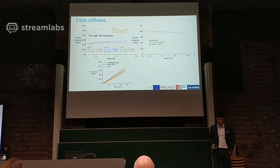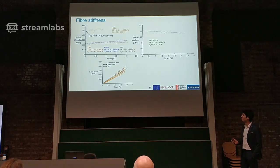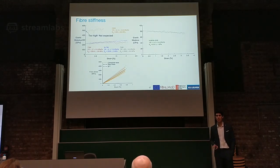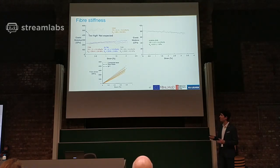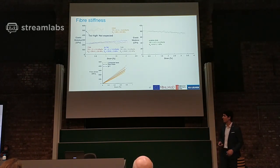And when we look at the glass fibers, actually we find something remarkable here. Although the carbon fibers stiffen with the applied strain, the opposite happens with the glass fibers. So the stiffness decreases with the applied strain. And this is remarkable. This has not been observed yet in the literature. And we think, although we are not 100% sure, that it's because the silicon and oxygen atoms in the glass fiber get a bit further away as we stretch the fiber, and this reduces the energy of the bonds, and therefore the stiffness decreases. Again, to be confirmed, we are not sure about this, but it's our hypothesis.